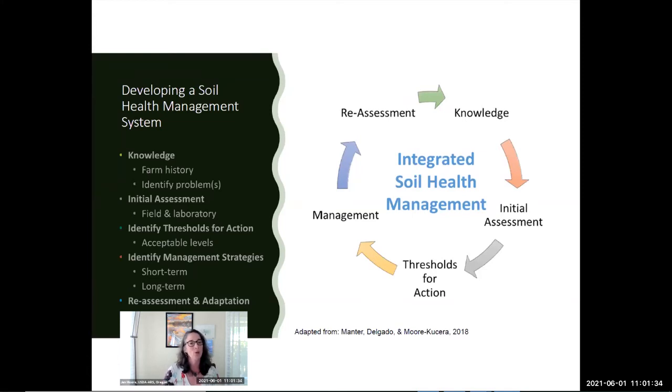And then once you acquire the knowledge, the history, the management, you've done your initial assessment, you know what your thresholds, your boundaries are, then you can work together with local experts and your colleagues to develop management strategies, and I really recommend trying to identify both short and long-term goals to help you set yourself up for success. And then once you implement those management practices, it's important to go back in and assess, see how you are doing?